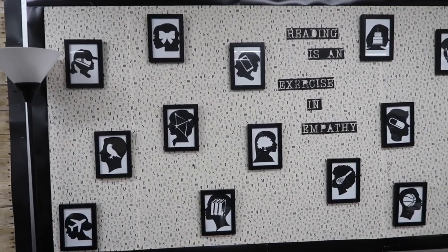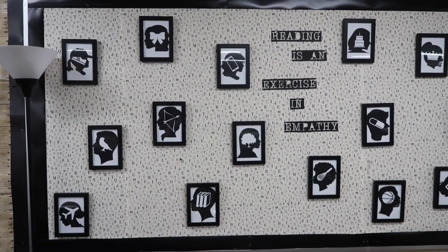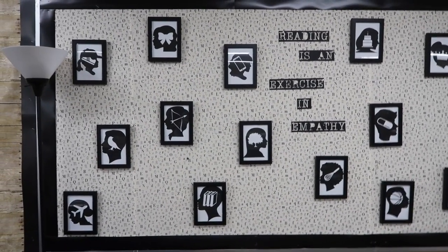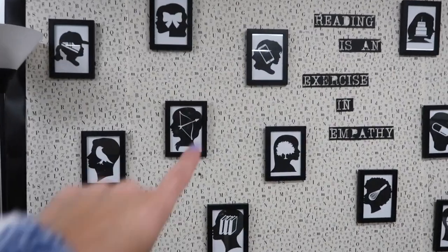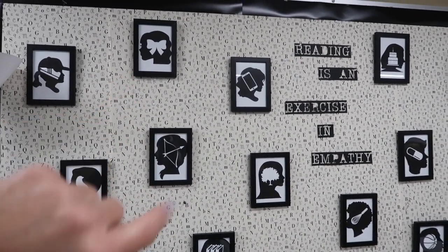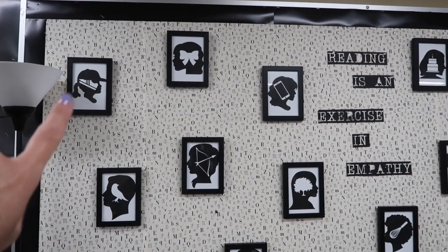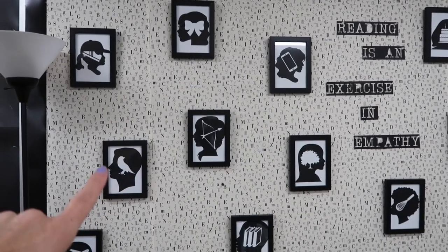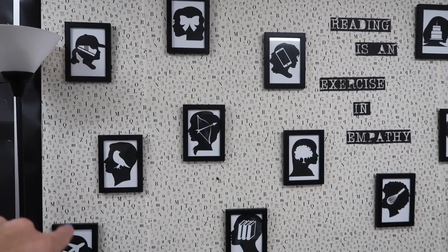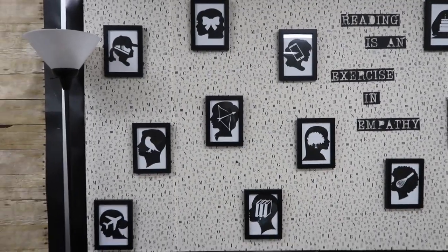So these are all profile figure silhouettes of characters from choice novels that I do in the classes that I teach. Obviously that one's pretty obvious, that's Katniss Everdeen, and up there you've got Tierney from The Gracie, and these are also symbols. And that's the character whose name I can't remember from A Heart and a Body and a World. That is one of the kids. It's Aristotle from Aristotle and Dante Discover the Secrets of the Universe.